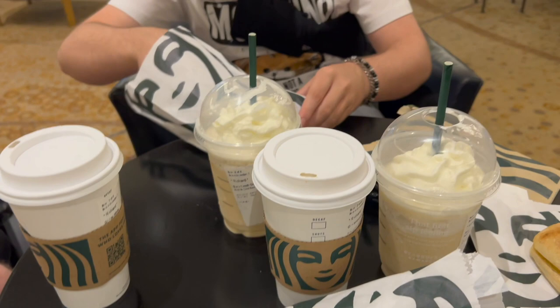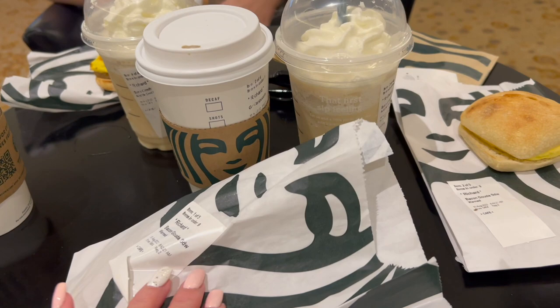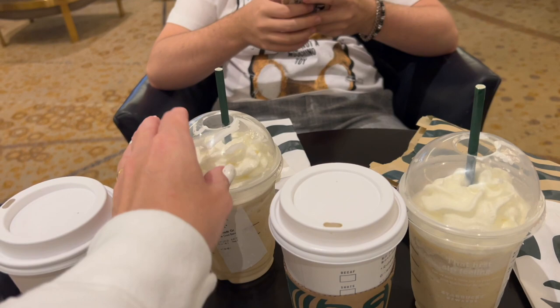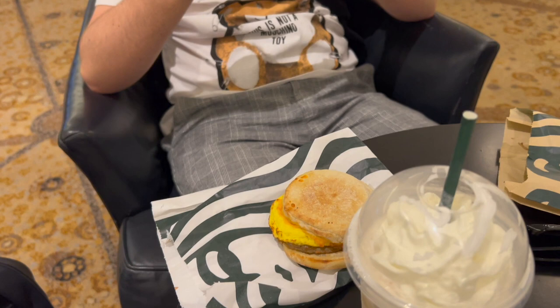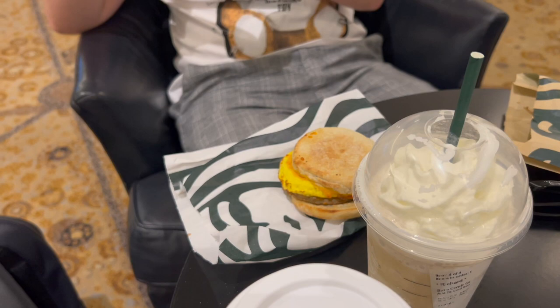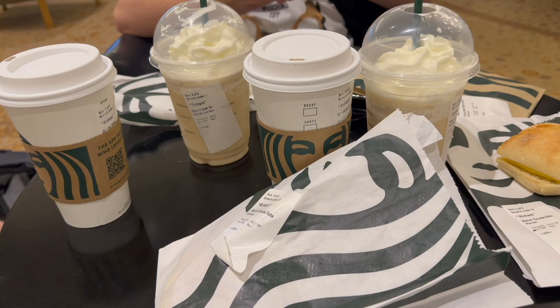So this morning for breakfast, we've gone to our old favourite Starbucks. So Richard's had a flat white, I've had a cappuccino. Harvey and Kaya have both had a caramel frappuccino with no coffee. Me and Kaya have had a bacon, egg and cheese sandwich. And Richard and Harvey have had sausage, egg and cheese muffins. So yeah, just a Starbucks for breakfast this morning, and then we are going to get off on our way for our last day.